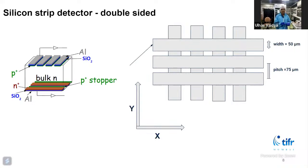So what is preferable is to get the two-dimensional coordinates of the charge, and that's why people go for double-sided silicon microstrip detectors. In a double-sided silicon microstrip detector, one side has strips in the X direction, and on the other side of the detector, perpendicular to that, another set of strips is there. These two are perpendicular to each other. This way we can detect the two-dimensional coordinates. But the processing of this is very complex. Only a few companies in the world can process this type of detector.